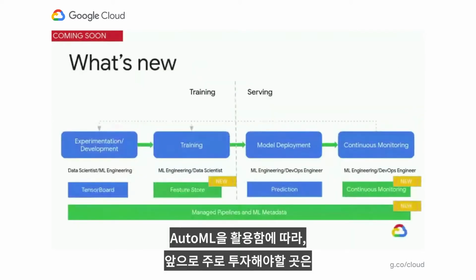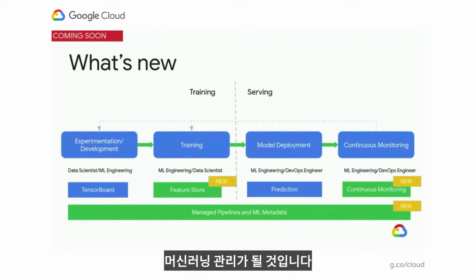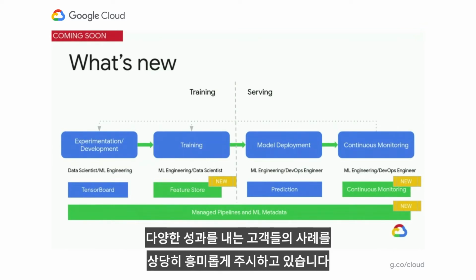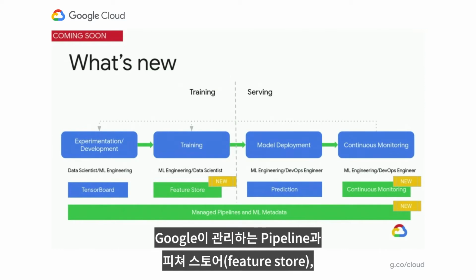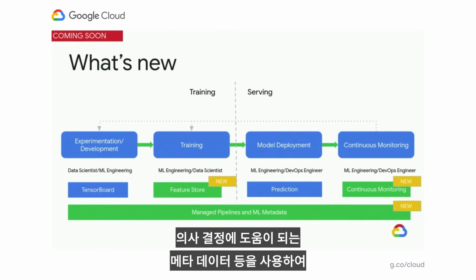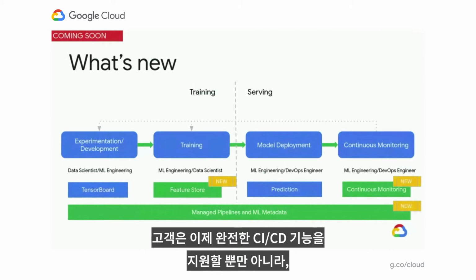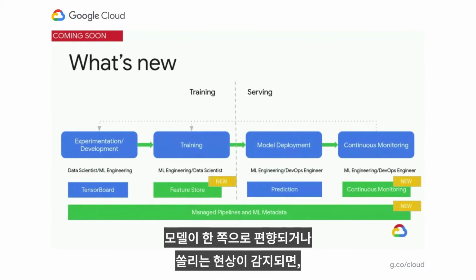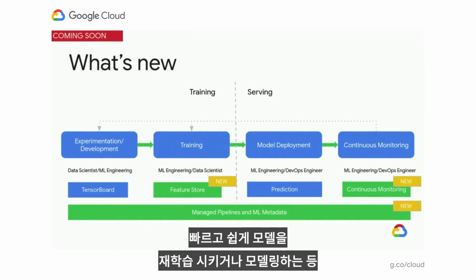As we move beyond AutoML, one primary area of investment for us has been machine learning ops, or ML ops. In this area, nothing has been as exciting to us as what we've seen customers do with our managed pipelines. Using those managed pipelines, as well as a feature store, continuous monitoring of models that are in production, and metadata to help make decisions, customers will now be able to support both a fully CI/CD capability as well as to start creating pipelines that will support much more sophisticated operations, such as quickly and easily retraining your model once skew or drift is detected.